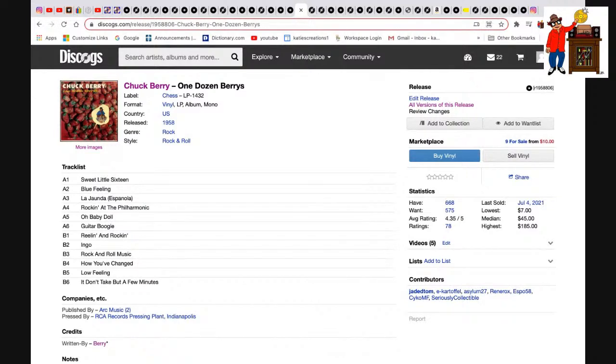Now, this one is Chuck Berry, One Dozen Berries, another record that I'm very pleased to own. I'm sorry to make all of you record collectors jealous here with some of the ones I've been lucky to find. But this is one of my very favorite Chuck Berry albums. It's obviously got Sweet Little 16 and Reelin' and Rockin' and Rock and Roll Music. So many iconic songs for Chuck Berry on this.